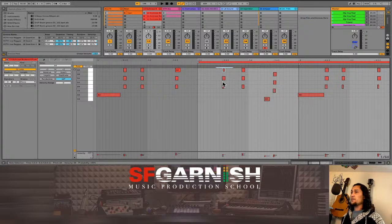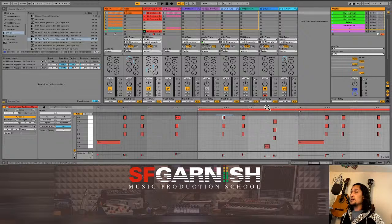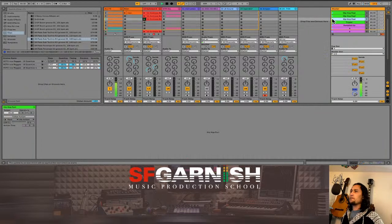Another key that could be good is the 4, right, which would be on the G. So 1, 4, 5, that whole blues and rock feel. It's not going to sound like that because this song is definitely not that, but the chords and where you go can definitely help out. So let's go ahead and just listen to this a little bit.